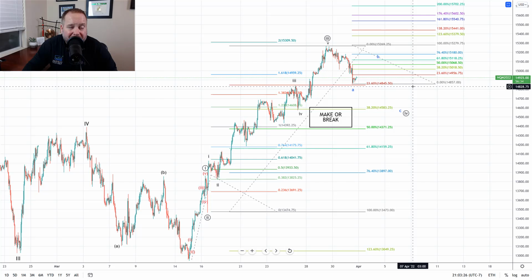All right, guys, I know Elliott Wave can be very confusing and intimidating to some of you. It definitely was to me when I first started. I remember when I first started trying to put this stuff on charts, it was like reading a foreign language, and I had no idea what I was doing or what any of it meant.